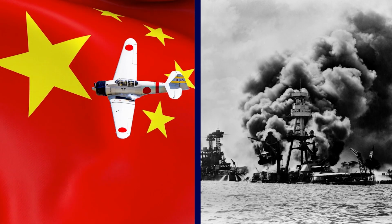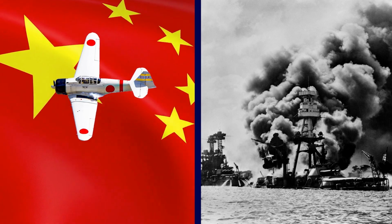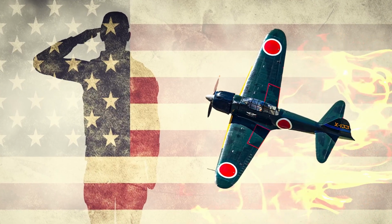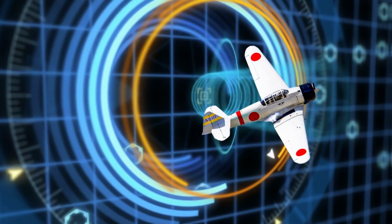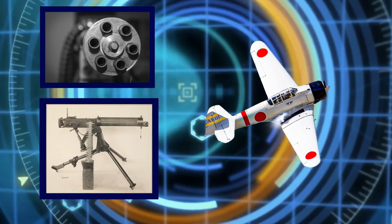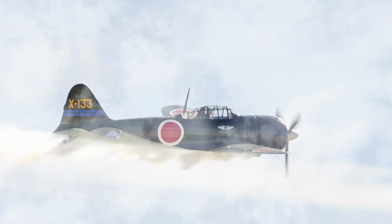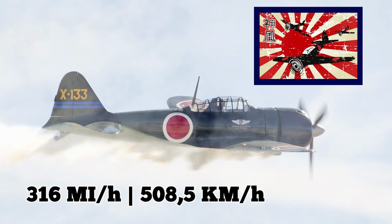The Zero was used by the Japanese in their invasion of China, and it was an aircraft used during Pearl Harbor. When the United States faced the Japanese in the Pacific, they soon learned not to take on these planes in a dogfight. These aircraft were armed with 2 20mm cannons and 2 7.7mm machine guns. The Zero could hit 316 miles per hour and was used by the kamikaze pilots on their suicide missions.